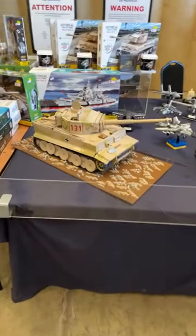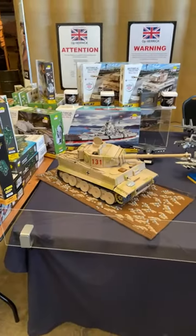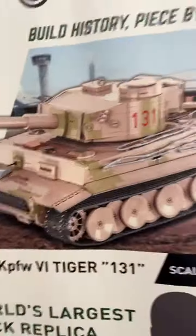Now this is the new thing this year. That's a brick Tiger 1, which, if I remember correctly from the gentleman I spoke to this morning, will set you back almost £600. So, yeah, if you have £600, that Tiger can be yours.